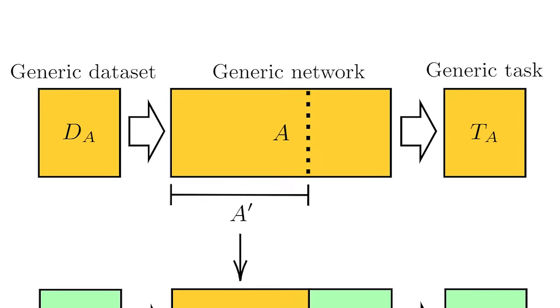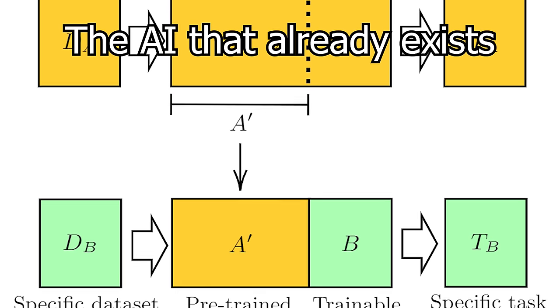Fuck off. But I had one final trick up my sleeve. Plagiarism. There's something called transfer learning, and that's where you use an AI that already exists to suit your own needs. And this was my final option. If I couldn't get this to work, this project was over.